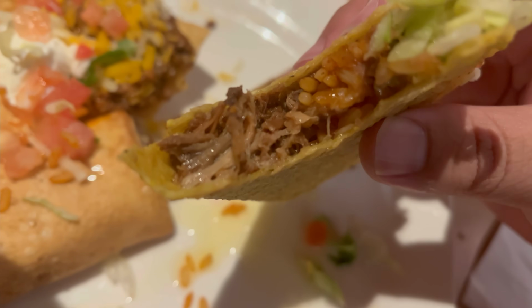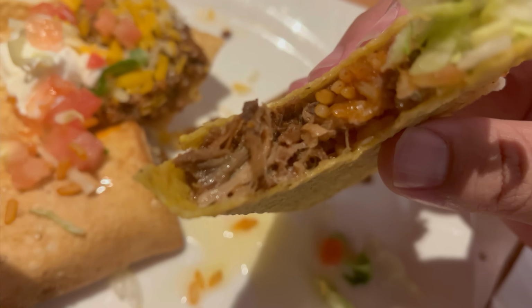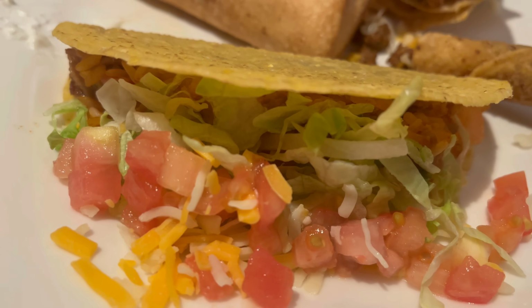Yo, that's actually really good. The carnitas are fantastic. Pull apart tender, but still really, really fatty. Nice, deep, rich flavor here. Taco shell has a nice crunch. The beans and rice are actually adding a decent amount of flavor here as well. But honestly, carnitas 100% the star of the show. That's really good.